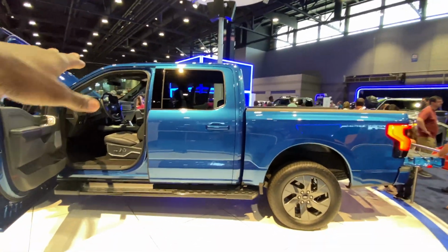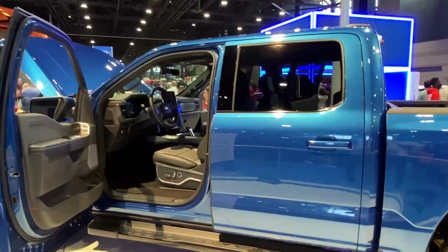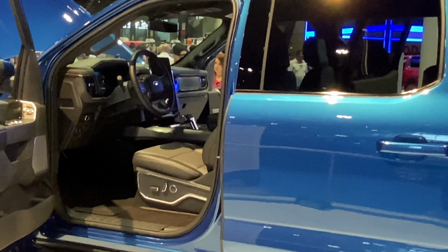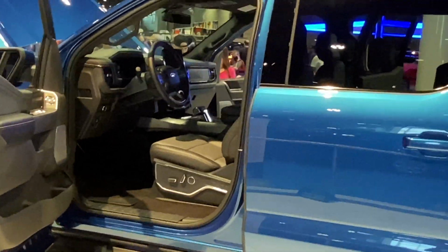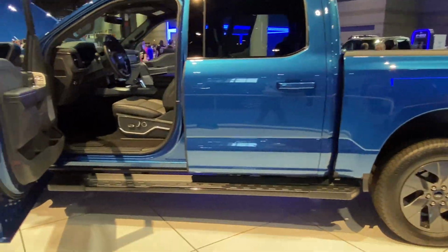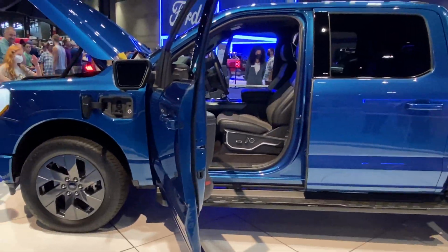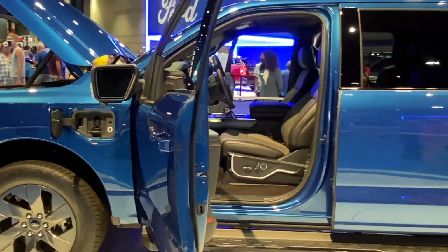It does have a, so we can zoom in here, the huge, I think that's the 16-inch infotainment screen that was first introduced on the Mustang Mach-E. So that has made its way into the Lightning. Of course, the direct rechargers, of course, on the front as well.